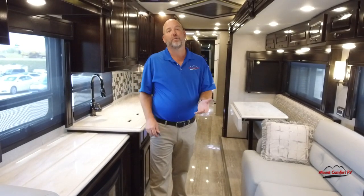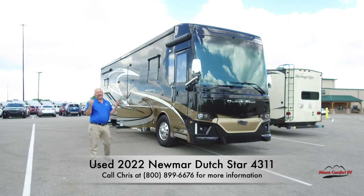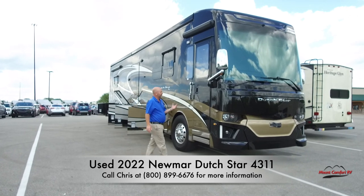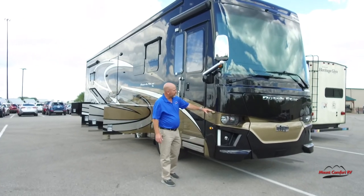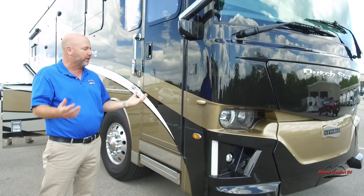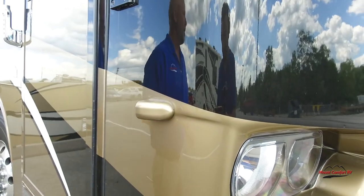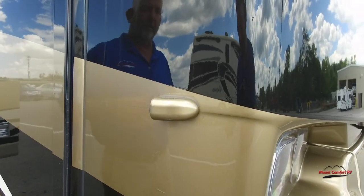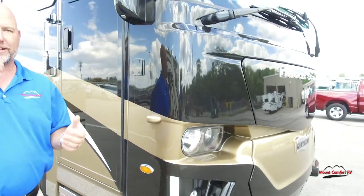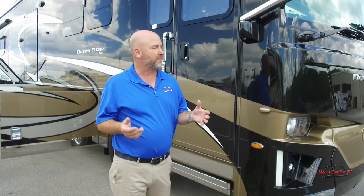Okay, let's show you what's on the outside. Okay, so let's go over all the features on the outside of this 2022 Dutch Star 4311 from Newmar. So of course we have side cameras, and we have backup cameras, and we have 360 cameras, so there's cameras all over it. These are the turn signal activated ones, so when you're going down the interstate, you want to move a lane to the right or a lane to the left, all you have to do is turn on your turn signal. It's going to show you on that big display screen inside what's in your blind spot. Wonderful safety feature. I don't think we talk about it enough.